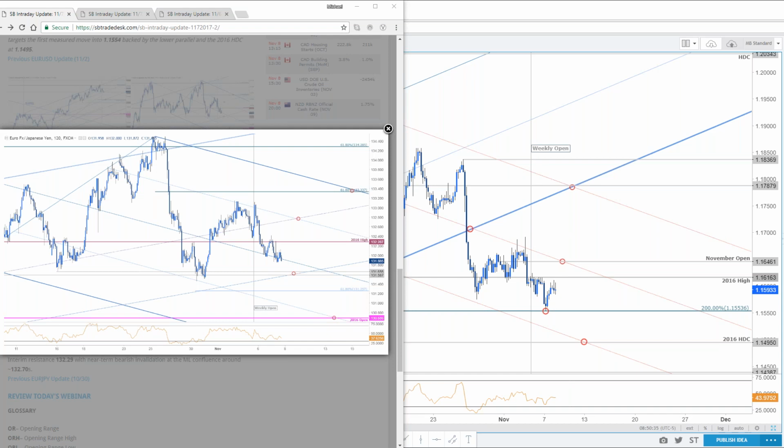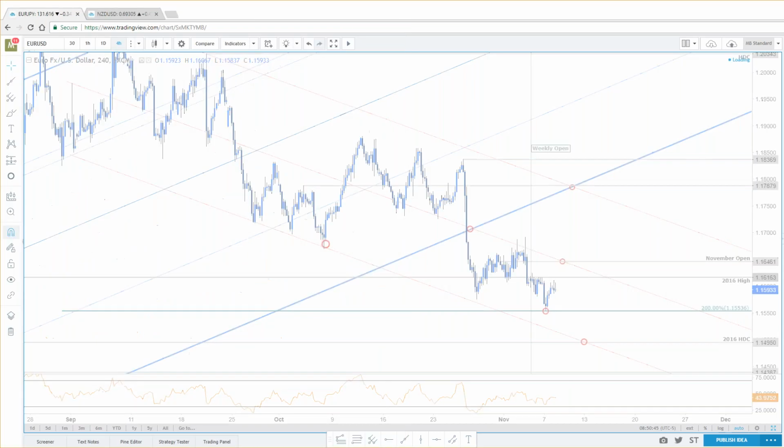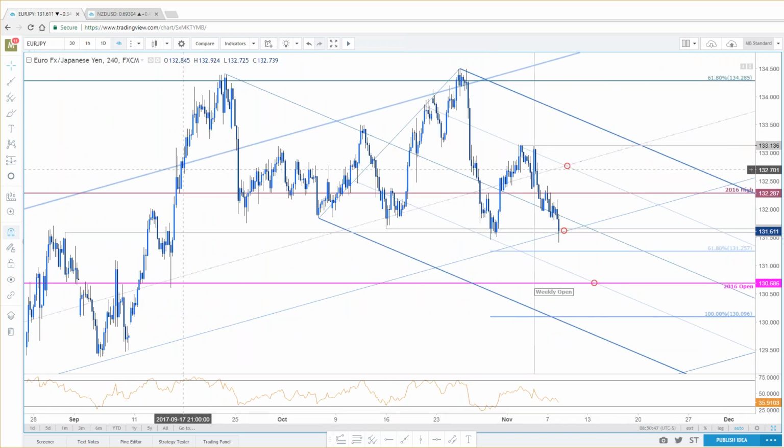Here's what euro yen looks like right now. We didn't get that bounce higher. It's just continued to grind lower, and that's okay because dollar yen is doing what we want it to do as well. So where's euro yen? Here it is.